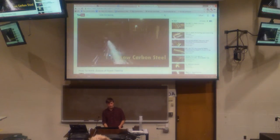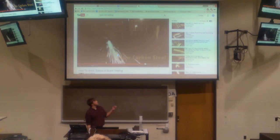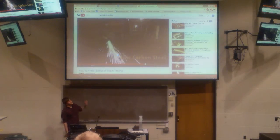So, low carbon. See how flat those are? There's no branching. They just come out directly from the actual source. So that's that.